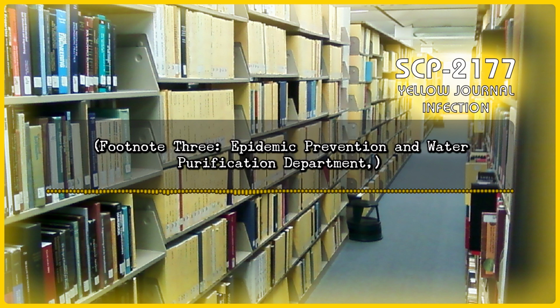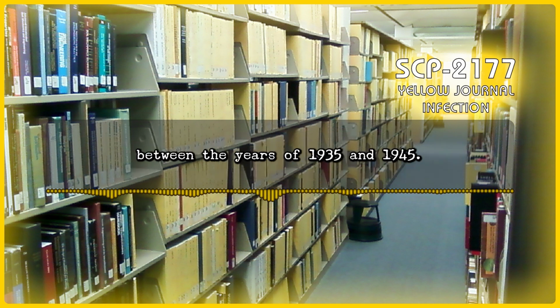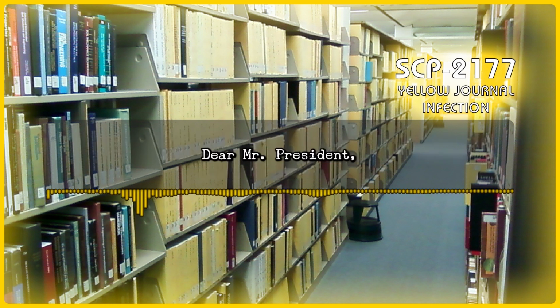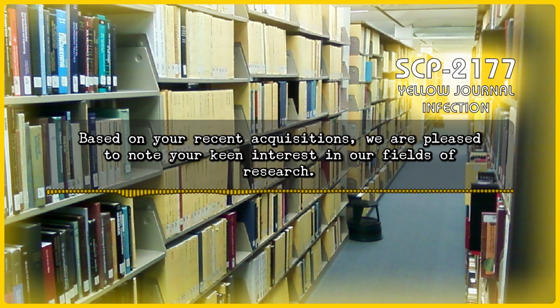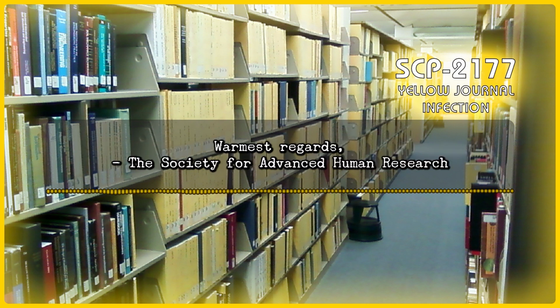Epidemic Prevention and Water Purification Department, the official cover for the Japanese Kwantung Army's covert chemical and biological warfare research program during the Second World War, between the years of 1935 and 1945. Although no SCP-2177 pathogen could be located, the following dedication was included on the front plate of the volume. Dear Mr. President, based on your recent acquisitions, we are pleased to note your keen interest in our fields of research. We look forward to a long and fruitful relationship within the scientific community of this nation. Warmest regards, the Society for Advanced Human Research.